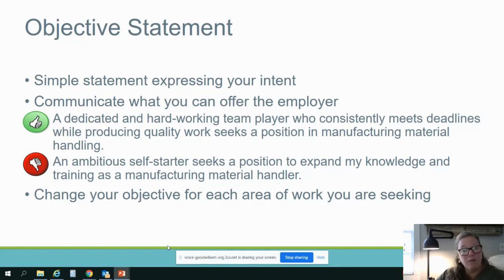They know how to operate a forklift. They're communicating to the employer that they're dedicated and hardworking. I don't know an employer out there that's not going to want that. They're a team player. They consistently meet deadlines and they produce quality work. This simple statement gave the employer 4 or 5 different ways that this individual could be an asset to an employer.